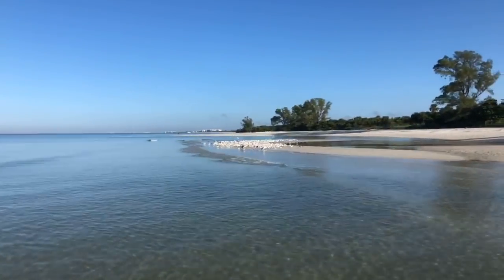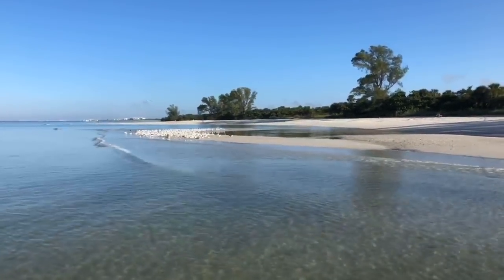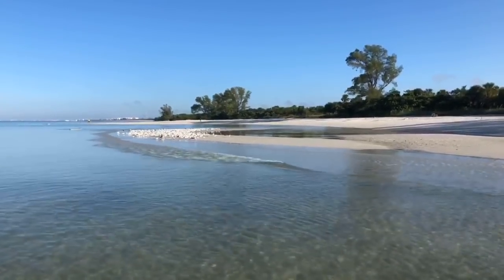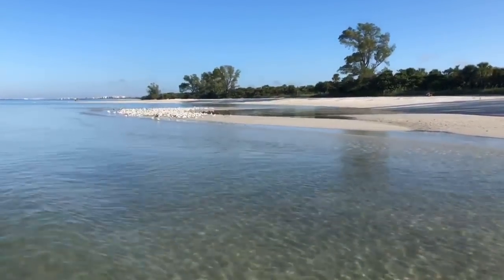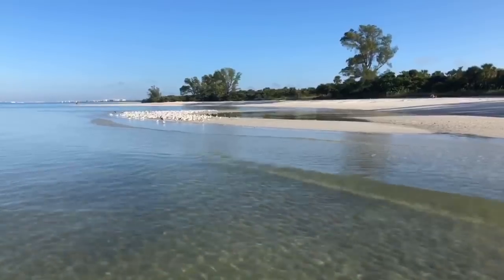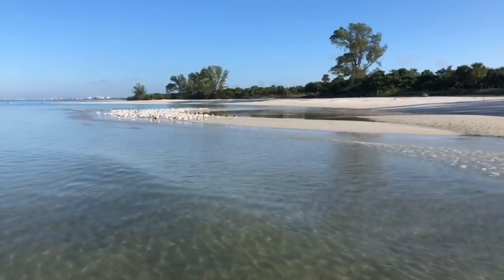I'm going to take you for a little walk around the birds here. Hopefully I won't scare them away. I try to give them their space and walk slow so as not to startle them. They're usually pretty good about letting me walk around them.